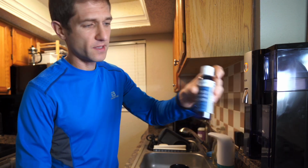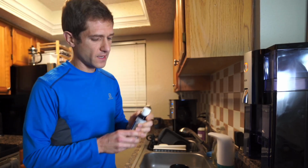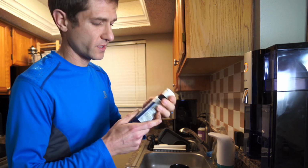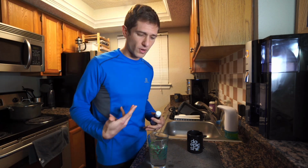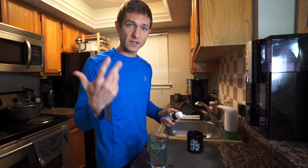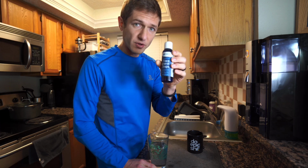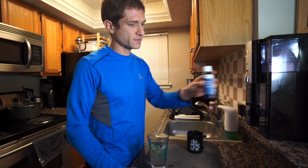So I did buy this trace mineral drop, okay? After I fill up a glass of water from our osmosis machine, I put 2 drops of this trace mineral in there, just to get the minerals back. Because if you watch some of my older videos, you know that I was getting some problems with knots in my quads, and I found out that I wasn't getting enough electrolytes and minerals. So now I make sure I put this trace mineral in all my drinks.